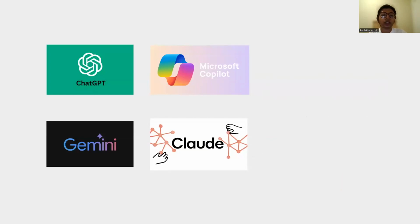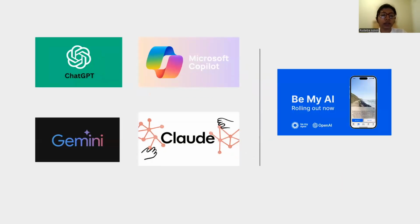In late 2022, ChatGPT was launched to great fanfare. Since then, people have started using many generative AI tools, including ChatGPT, Google Gemini, Microsoft Copilot, Claude, and so on. In addition to these general purpose tools, developers have started incorporating generative AI to improve accessibility for blind people.